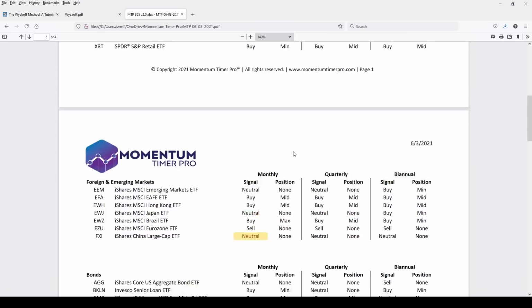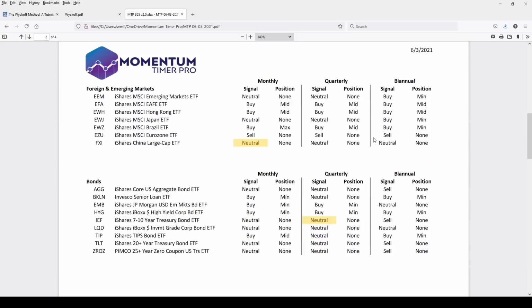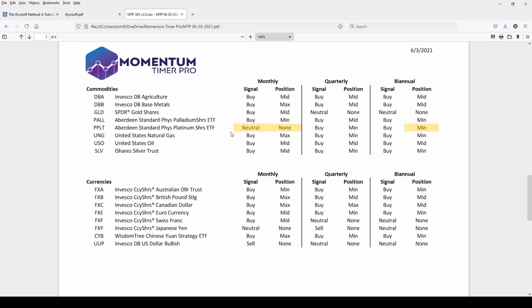You can open it up. If you're familiar with your positions, you could say, okay, nothing in the equity positions I need to look at. Maybe you don't own any foreign emerging markets. Maybe you don't have any bonds, but you go, I've got some commodities. What's going on here? Okay, platinum went to a neutral on the monthly, no position, and you can see on the biannual it went to a minimum. So that probably means it went from mid to minimum.